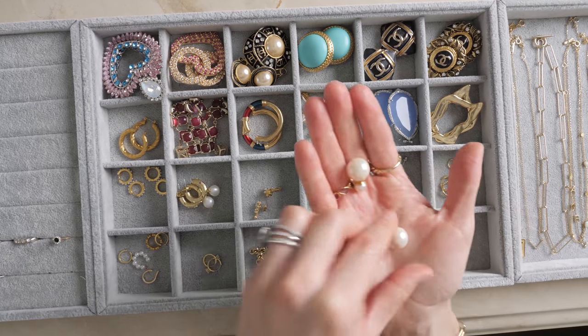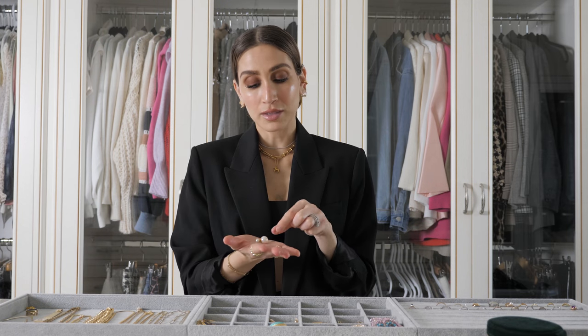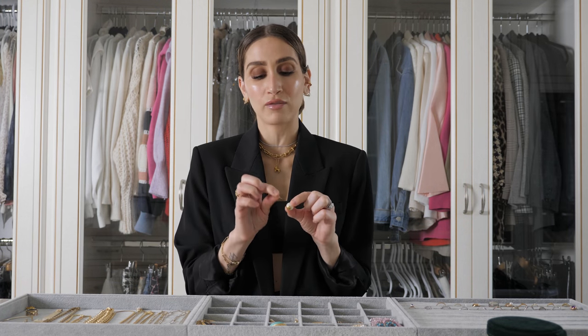These Dior Tribal earrings I purchased years ago, and it was actually my very first designer jewelry purchase. Usually I would not spend money on designer jewelry because I just think that it's ridiculously overpriced for what you're getting. This is not even real pearls, but considering how much wear I got out of these earrings over the years, I definitely think these earrings were worth it.